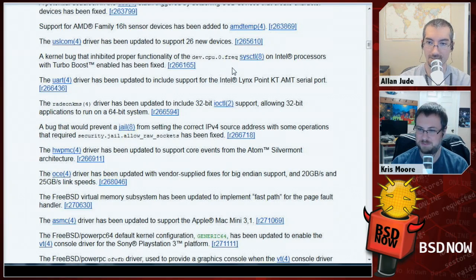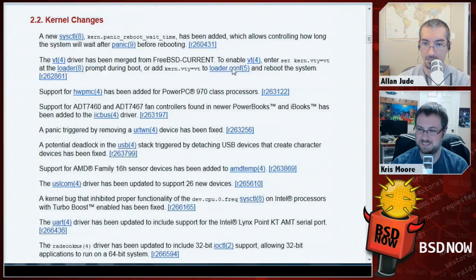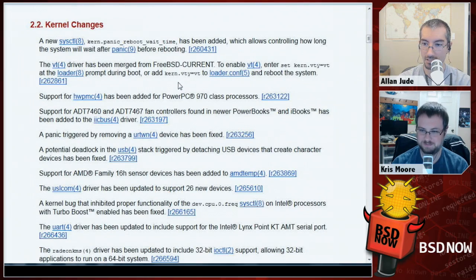They started putting together the release notes, and the new VT driver is enabled. Well, it's a tunable, kern.vty, but it can now boot UEFI, and if you boot from UEFI, the VT is the default. Nice. And then you can switch over to the other one. Or if you're booting from BIOS, it defaults to the old one, but you can switch to the new one. Oh, that's pretty slick.